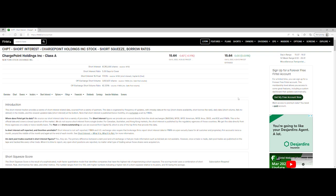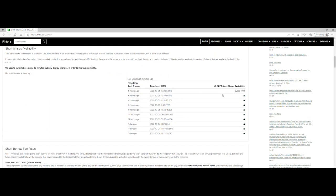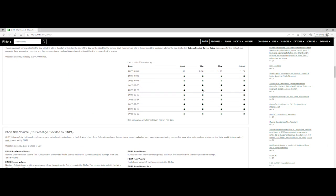So we're going to take a look at the short interest information for Chargepoint. So the off exchange short volume ratio is at 42.30%. And then for the off exchange short volume, it is just over 1.80 million shares. Scrolling down on the page, the short shares availability is at 1.9 million, updated 25 minutes ago. And then for the short borrow fee rate, it is at 1.70%.